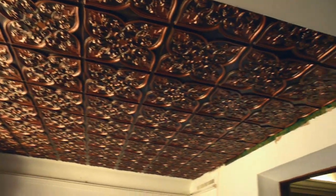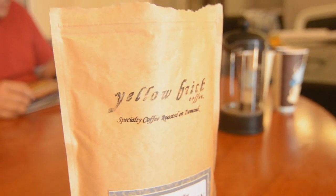We've put in a new ceiling, we've put in some new floors, and we're working on getting the coffee bar built this week. We've also partnered with Yellow Brick Coffee Roasters, and Anna over at Yellow Brick has really pulled in some amazing coffees to be served here, including things that are award-winning in Europe but have never been imported to the United States. Trust me, they're really good.